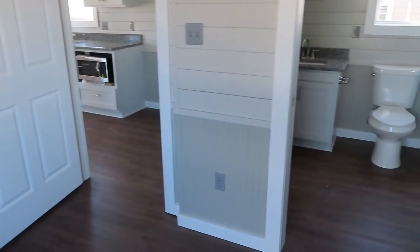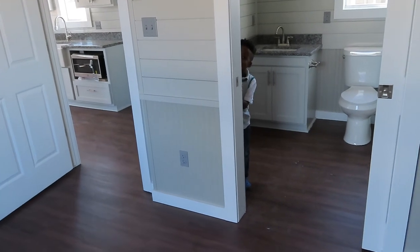Oh, that's cute how they have the lights right there. And then this is supposed to be a shiplap looking type of thing. Bear's showing us how much space is in here by hiding. And then what is this back here? I guess this is just additional storage or the closet. This is probably the closet. It has this pocket door.